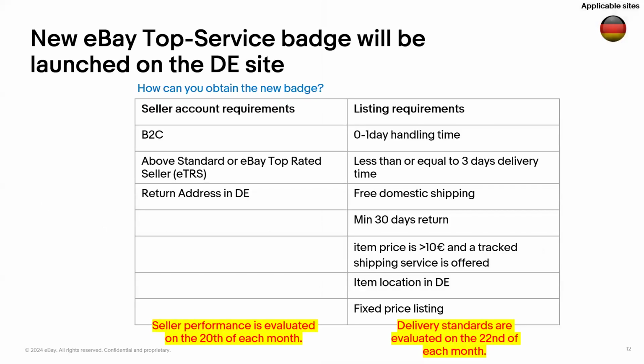Okay, here is a brief overview of the criteria necessary to acquire the new batch. The requirements are divided into 2 levels. The first is account and the second is listing. For the account level, you must have a business account with a seller standard of above standard or be an eBay top rated seller, ETRS. Additionally, your return address must be in Germany.